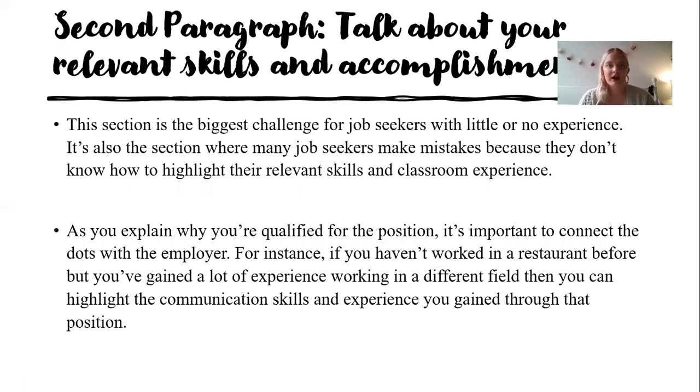In the second paragraph, you want to talk about your relevant skills and accomplishments. This section is the biggest challenge for job seekers with little or no experience. It's also where many job seekers make mistakes because they don't know how to highlight their experience. As you explain why you're qualified for the position, it's important to connect the dots with the employer. If you haven't worked in the industry you're applying for, you still have relevant skills. You have life skills, and skills from other jobs. Use that and tie it in with the job you're applying for. So let's take a look.